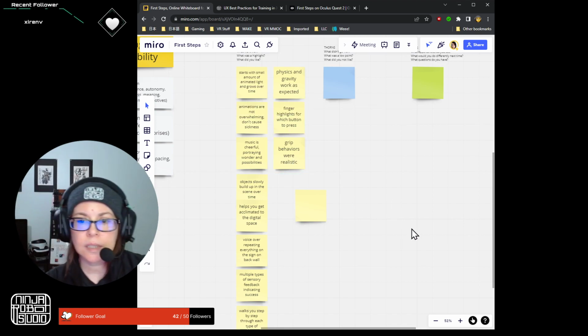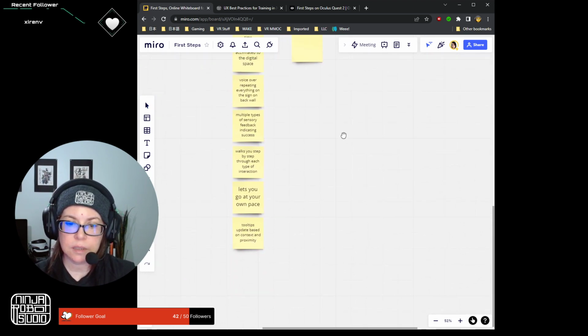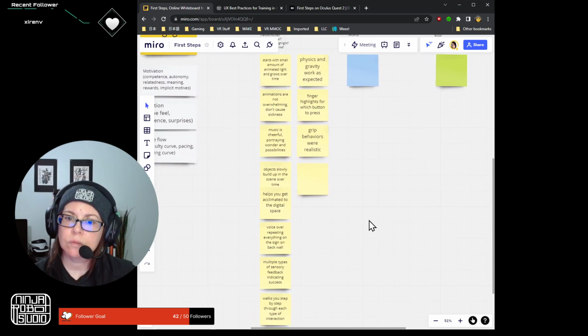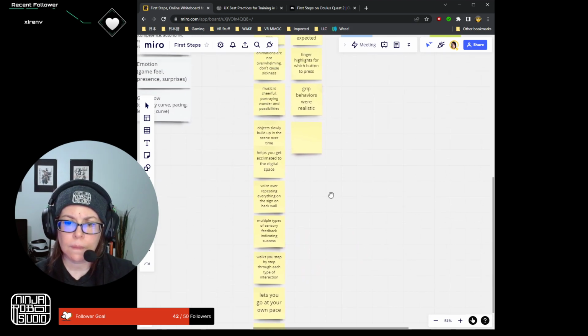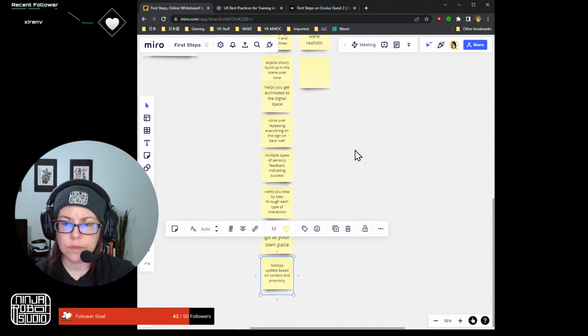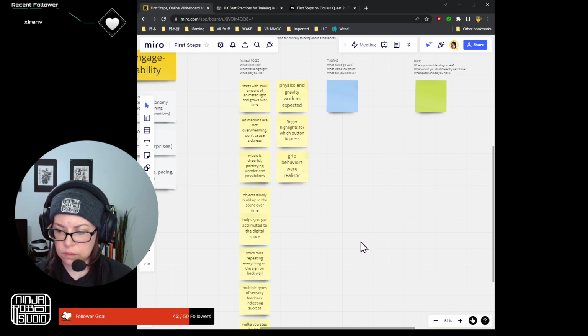Grip behaviors were realistic. The finger highlights which button to press. Physics and gravity work as expected. There was something else. Did I put multi-sensory already, right? Yep. And we talked about tooltips. Yep. Okay, I guess that's enough, unless you can think of something else.